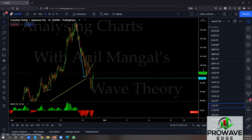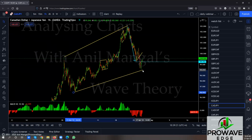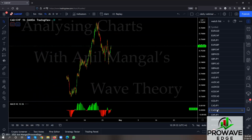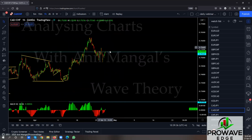Same here. This could be the same running flat. So wait for a flag, buy. If it consolidates, this will be a flat, but it's going to be a big flat. So it will probably take a couple of days before we go. CAD Swiss. We might be making some kind of a consolidation here. So let's just wait. I don't think it's ready for the upside as yet.